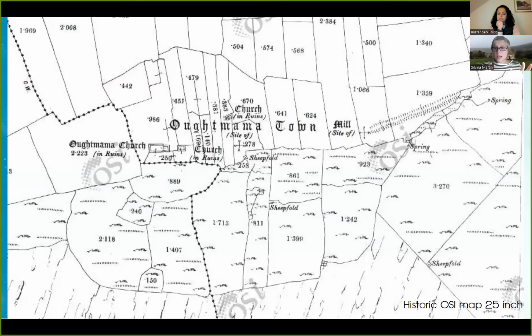The OS map, the 25-inch OS map, and actually all the historic maps, label this place as the old town of Oughtmama, the site of the old town. So it was a town there, probably. And there was apparently a shell midden somewhere, but nobody knows what it is. So I think we have a lot to find out about this settlement. But the only thing we know now is that the houses were orientated to the enclosure, so they're still respecting this order. It's an interesting issue, this town, this settlement at Oughtmama.